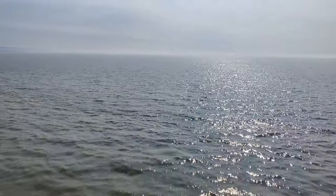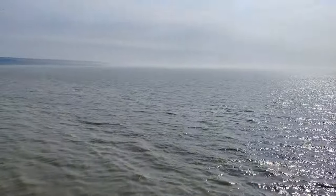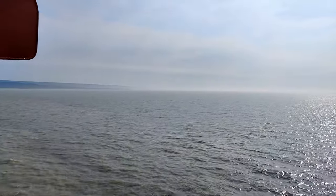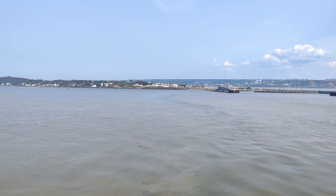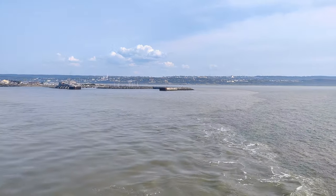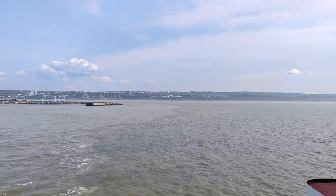Crossing the border from muddy water to more clear water. There are a lot of seals and beluga whales in this water. The boat just made a U-turn. This is actually the back of the boat, not the front of the boat.